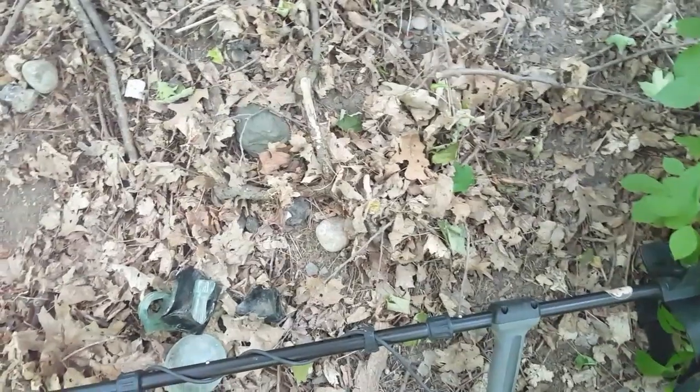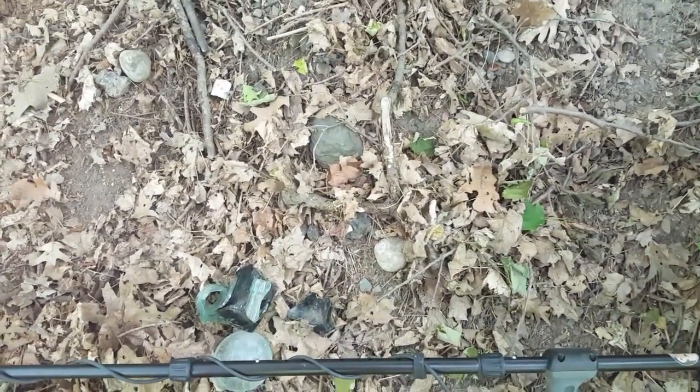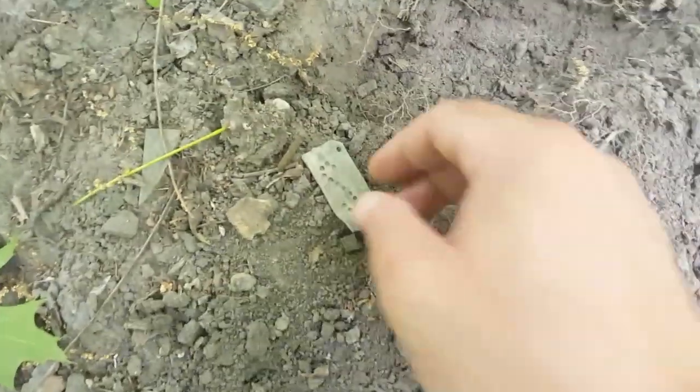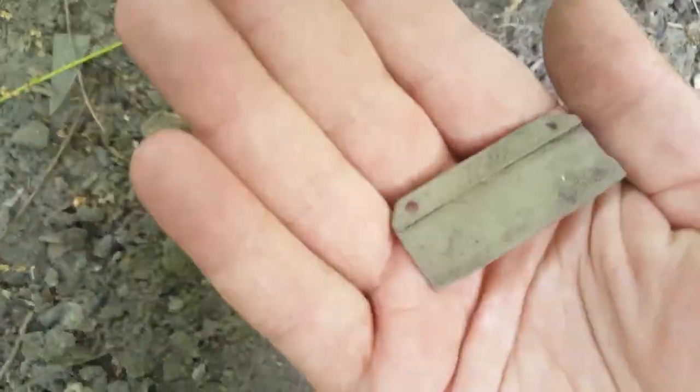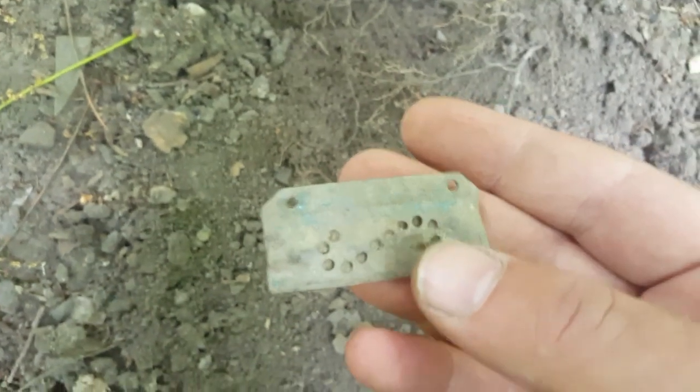Or I'll turn on my detector, see if I can find some iron. Usually when there is iron, there could be bottles. Well, I got this. I have no idea what that is. It almost looks copper. Has a little S. Definitely older.